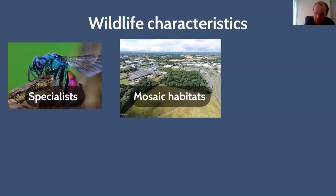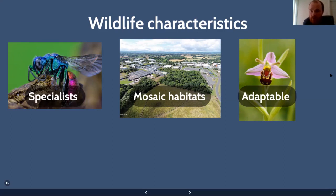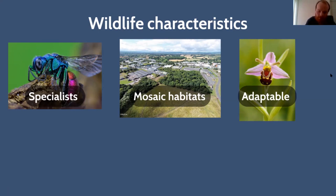The mosaic habitats, which I mentioned, this image here is another drone shot over part of the estate. And here you can see open areas, woodland, roadside verges. There's a lot of different habitats in a small area. The characteristic of the species that do well on the estate is they are adaptable. So they make the most of a short-term opportunity quite often. So the bee orchids can quite randomly just pop up in a road verge one year. And so long as that road verge isn't cut during the summer, they get a chance to flower. And that's something we talk a lot about with businesses.